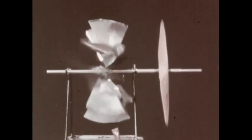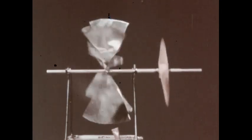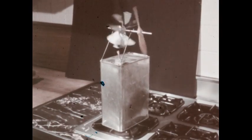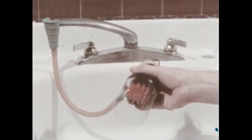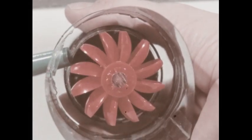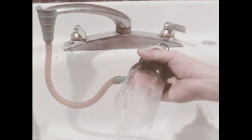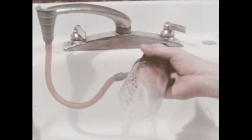This little propeller is turned by steam blowing against a turbine that is connected to the propeller. The steam to operate this steam turbine comes from water boiling in a can on Bill's stove. In this water turbine model, water flows through a tube to the turbine. The power of the moving water will turn the turbine. A turbine wheel isn't very different from a water wheel, but it turns much faster.